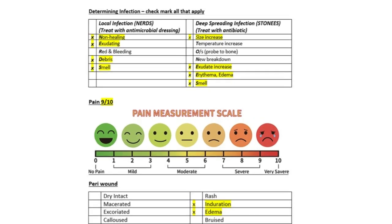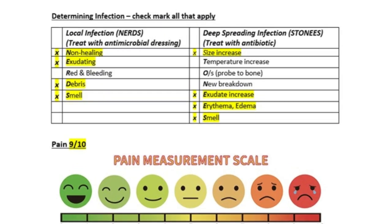Determining infection, we already did the wound culture that was positive. So the patient will be going on an IV or oral antibiotic, that is up to the doctor. And then we also normally use a topical antimicrobial. But I do have this lovely chart here. It is the NERDS and STONEES. If you're not sure what that is, it's a chart where NERDS shows local infection, and STONEES shows deep spreading infection. If you have 3 or more on either side, it's indicative of a clinical infection. Wound cultures are obviously a whole lot better because they show exactly what type of infection it is, and it can be treated specifically for that.